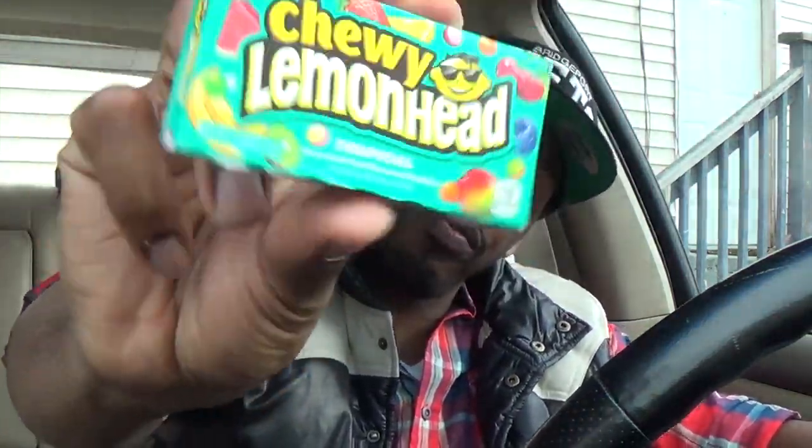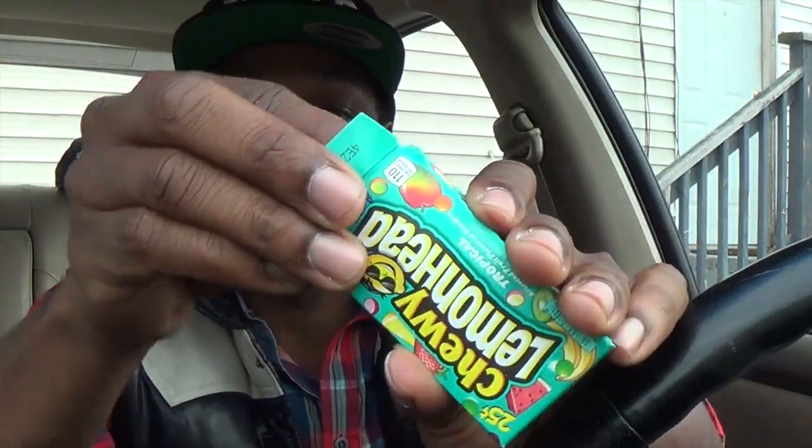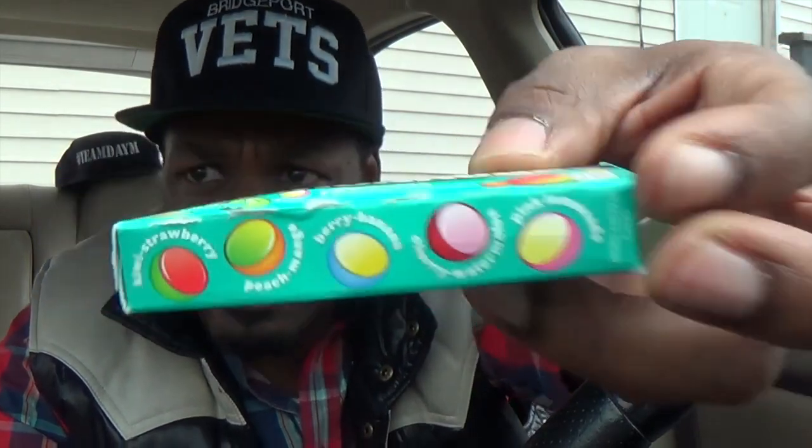Now we gotta go with the old school Lemonhead original, but a new flavored pack right here. Lemonhead Chewy Tropical. Pop open that bad boy. Oh! Yo, they got the exotic flavors. You see that? All right, they got the flavors right here on the back. You see it? All the flavors are kiwi strawberry, peach mango, berry banana, cherry watermelon, pink lemonade.